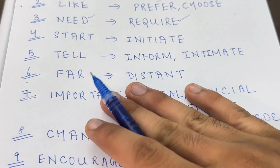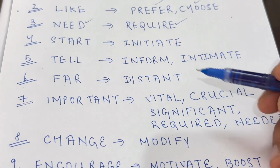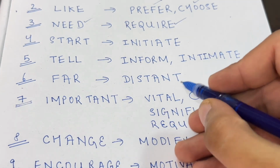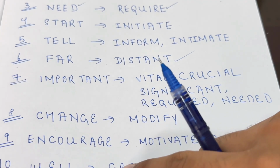Next is far. Far matlab dur. Far, dur. You can use distant for far. Your home is very far from my office. Your home is very distant from my office. Your home is very far located from this area. Your home is very distant located from this area. So this is also a great word that can be used in spite of far.